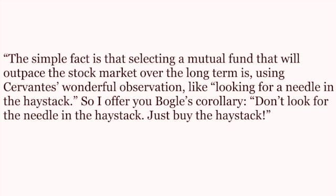So the simple fact is that selecting a mutual fund that will outpace the stock market over the long term is, using Cervantes' wonderful observation, like looking for a needle in the haystack. So I offer you Bogle's corollary. Don't look for the needle in the haystack, just buy the haystack.